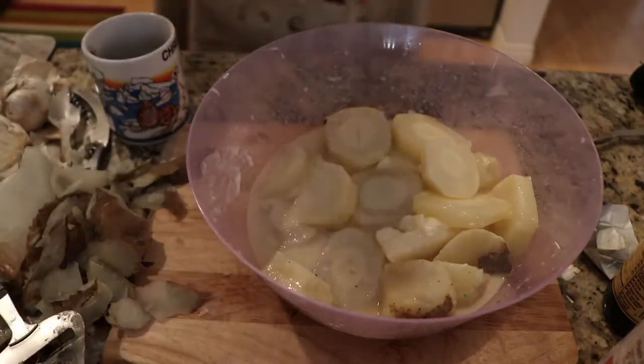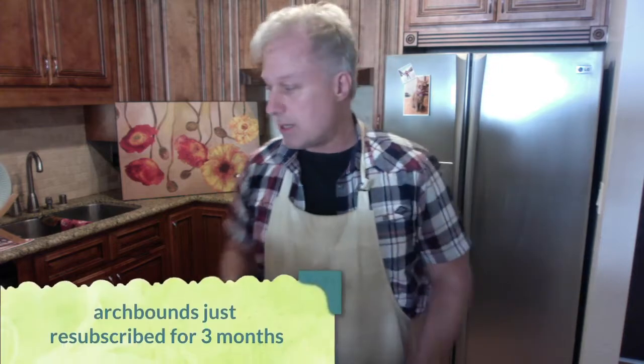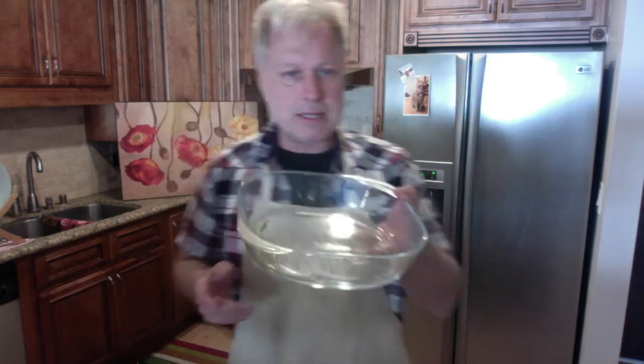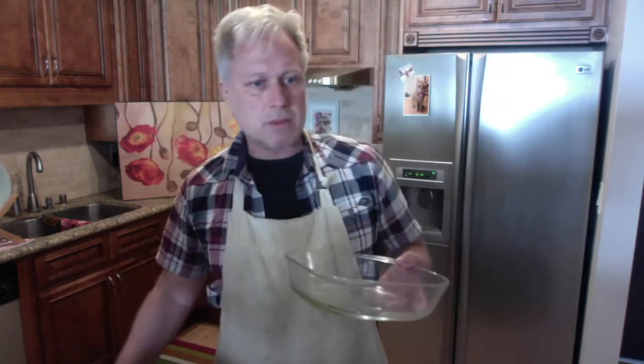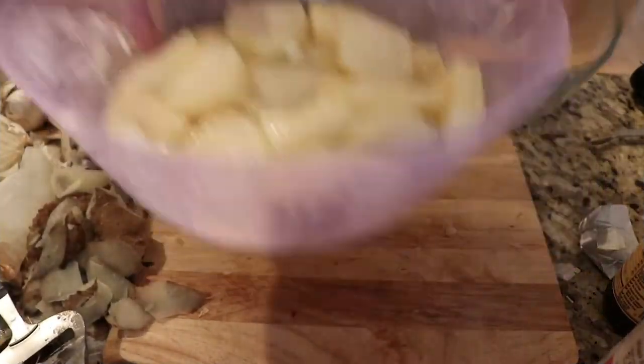All right, so let's assemble the casserole. It's time to assemble our casserole. And the way that we're going to be doing that is we're going to be pouring our meat mixture into a 9x9 baking dish. So I have here a baking dish that looks exactly 9x9, which is nice when that works out. So let's start with our meat mixture.